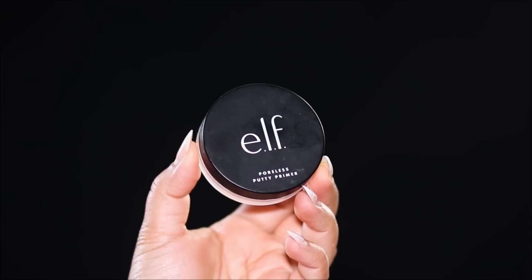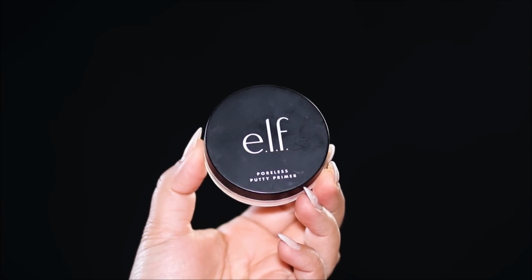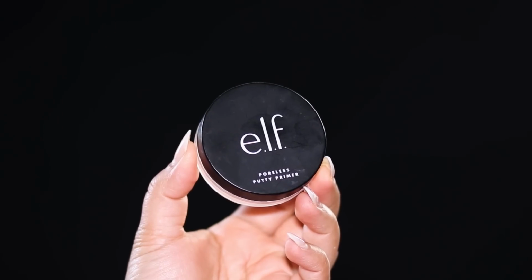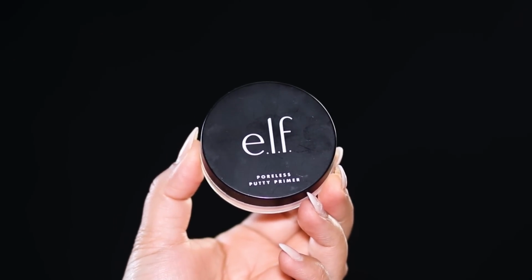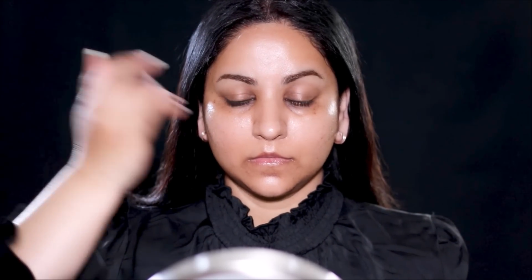When you have oily skin, chances are you may have experienced a midday makeup meltdown, which is normal and common. So for that, you will need a primer. Today I'm going to be using the e.l.f. Poreless Putty Primer, and observe my forehead carefully. You can see all the texture and my acne, and as soon as I apply the primer, it mattifies it.